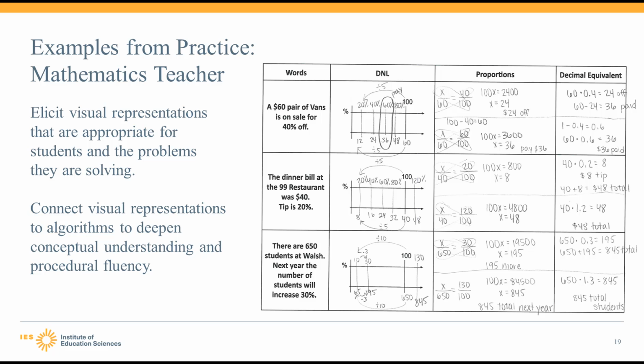So it really starts to bring out the conversation with students about, okay, well, great, so you found what the tip was at 20%, so what could we do if we wanted to find the total amount they paid? And it just brings up different connections between the quantities.